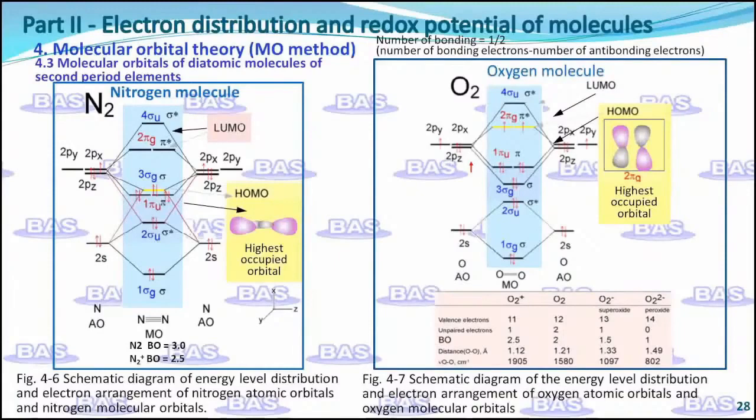For a homonuclear diatomic molecule with a small nuclear charge like the nitrogen atom, the splitting of the pi antibonding orbital energy levels becomes larger, and the energy level of the two pi bonding orbitals formed will be lower than the energy level of the sigma bonding molecular orbital formed by the two pz atomic orbitals. So the valence electrons in the molecule will enter the two pi bonding orbitals first, and the last two electrons will enter the sigma bonding molecular orbital.